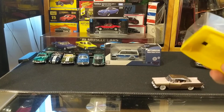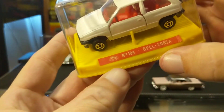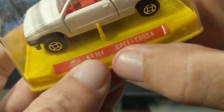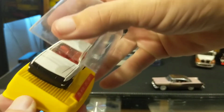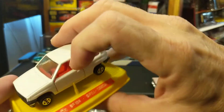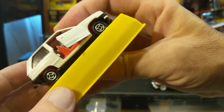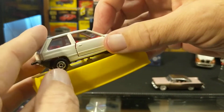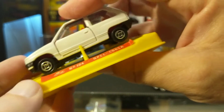Here's an interesting one. This was a gift from David Johns of Twice Diecast. This is the Spanish brand Gisval, and it is an Opel Corsa. I did not open this when I got this. I'm going to try and see if I can get it off the base. But this looks like it has opening doors. And opening doors seem much more important in the European market. So you'll see, well, yes and no.